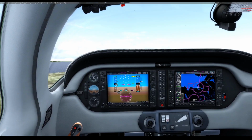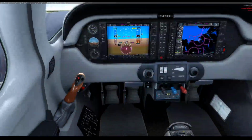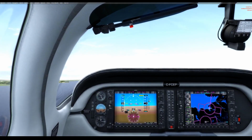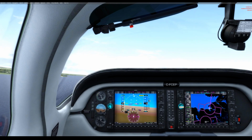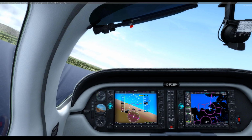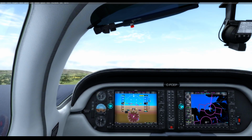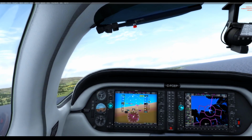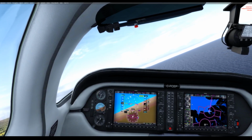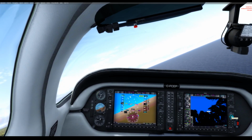Okay, we're airborne. Climb out a little bit and make the turn. Flaps up. Turn these lights off. Oops. Oh no, where are we going? Sorry, we want to go north, not south. Let's get that high climb rate. Go zoom out on that.